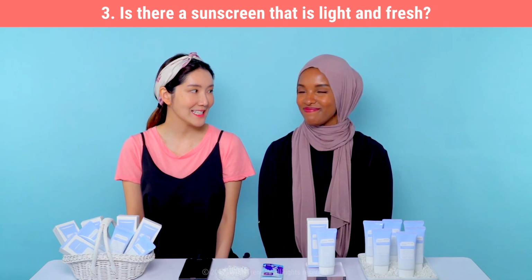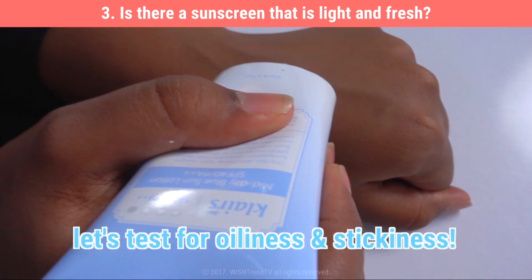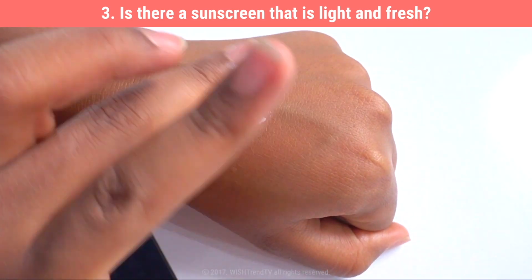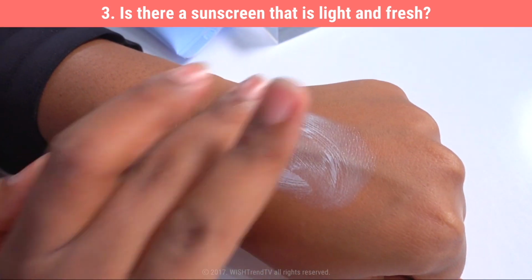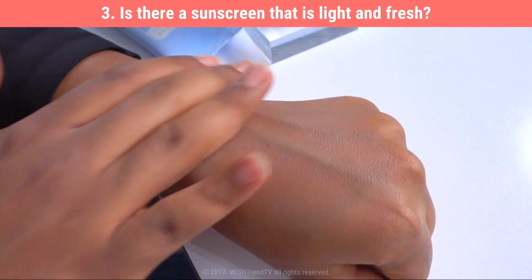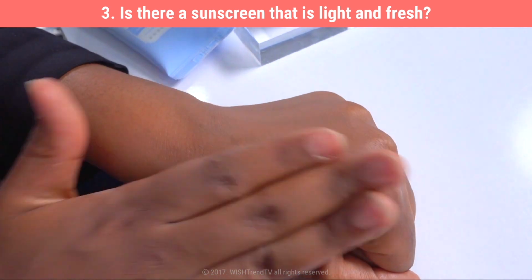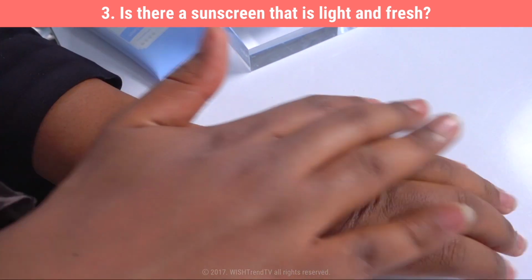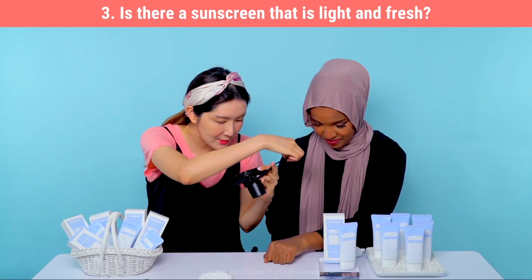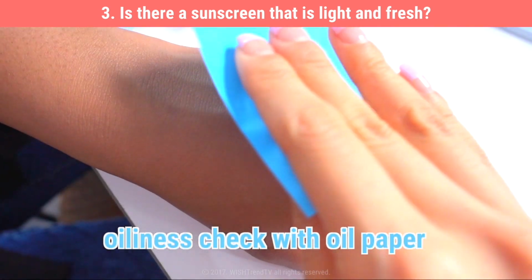Okay, so now let's test for the oiliness and stickiness of the sun lotion. Alrighty, the texture. Very nice. So you are going to get a tone up, but you just have to make sure you blend it in really well and get it in there. Very good. As you can see, we're going to be checking, like I mentioned, for the oiliness and stickiness test. All right, let's check.